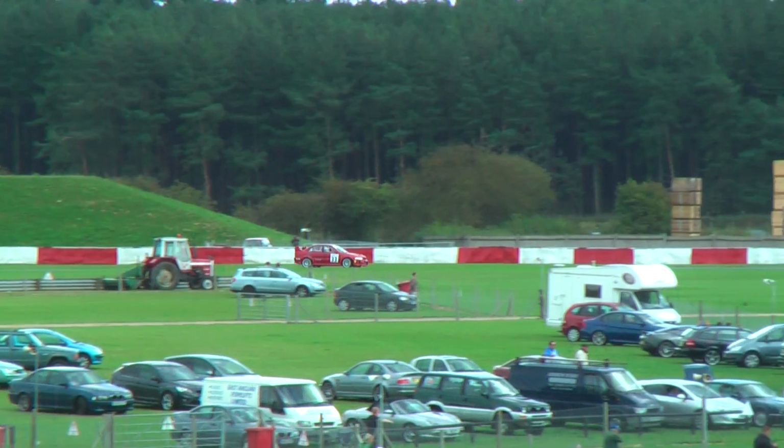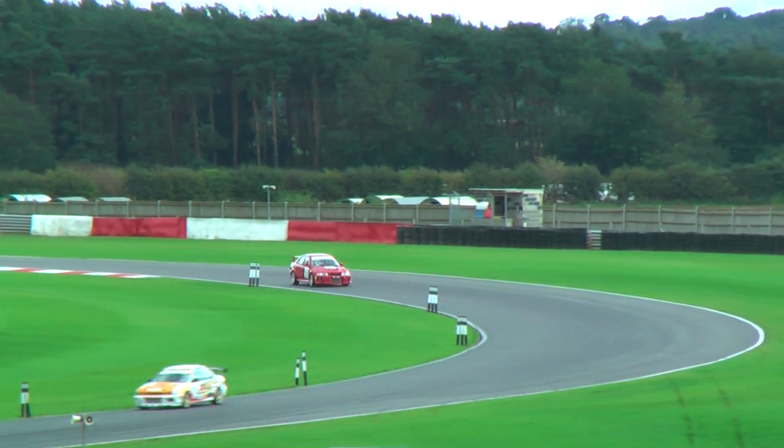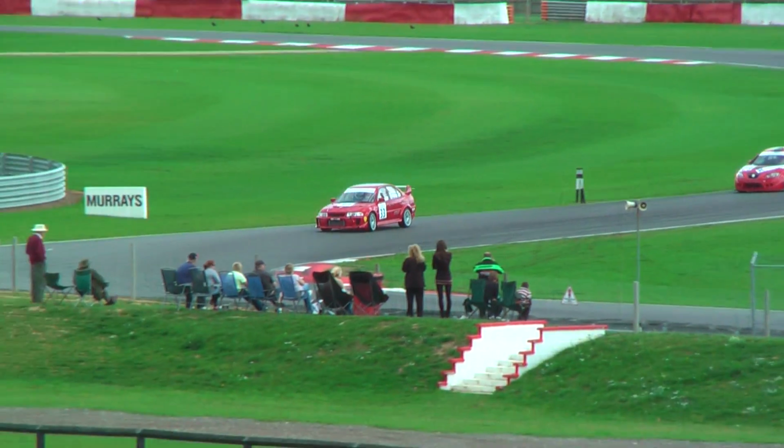The gap between second and third is 1.2 seconds, so that's pretty much identical times, but yes, a much slower lap there from Kevin Wendt, and so he slips back. The fast lap of the race now in the hands of Nick Williamson.